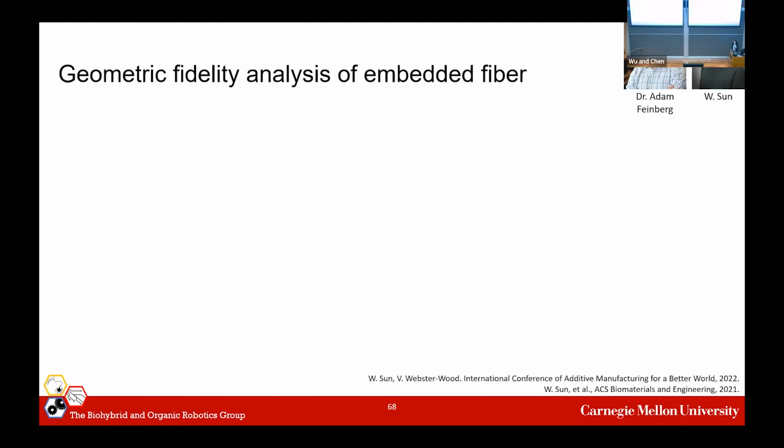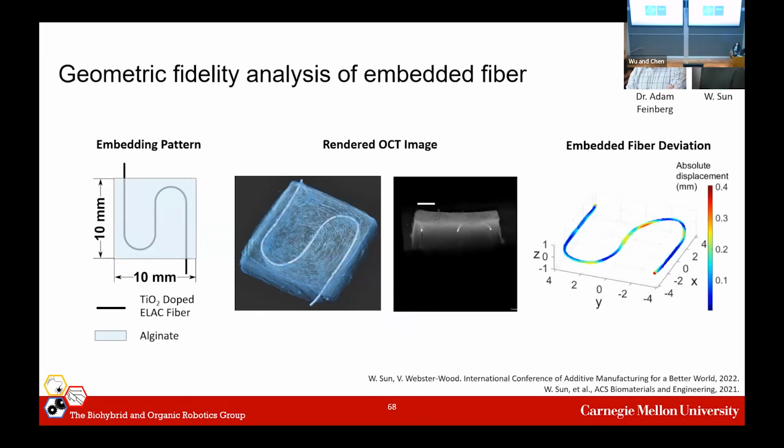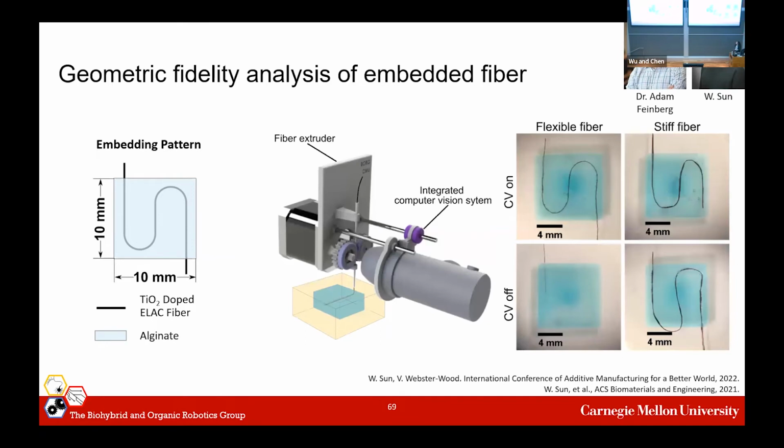When fibers are in the green zone on that diagram, they can be fully encapsulated in the hydrogel. And so here you're seeing an OCT image just showing that that fiber is truly embedded. And we get, even with these initial prints, fairly good print fidelity. We're in the sub-millimeters for deviations on our print path. We've also found that you can improve the print fidelity using a closed loop computer vision-based control of the printer.